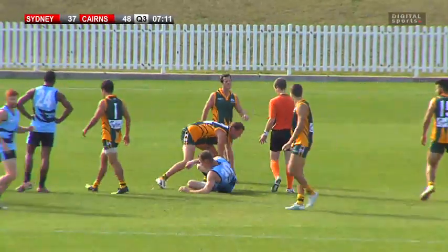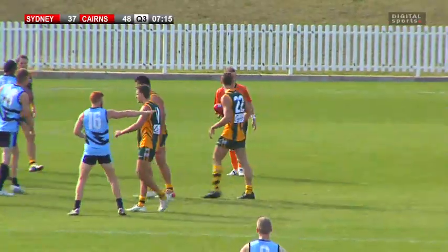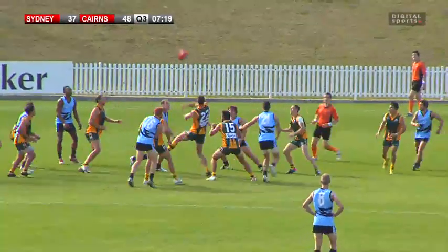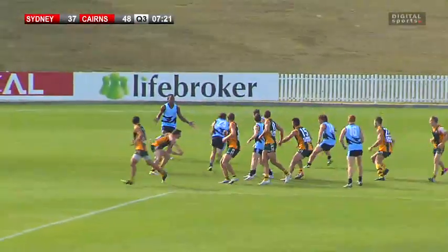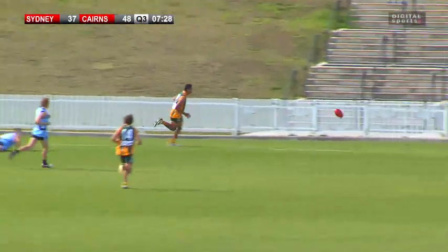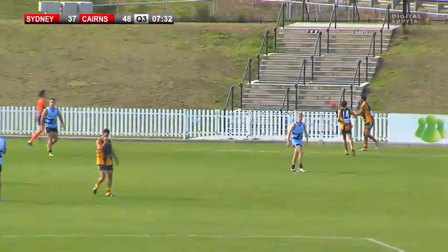They work the ball well out of defence to the AFL Cairns side. They're a good unit back there. Just a few little things from AFL Sydney that if they can get right, they'll push themselves back into this game. Armitage now is playing on the ball. Push them forward. Out of bounds.